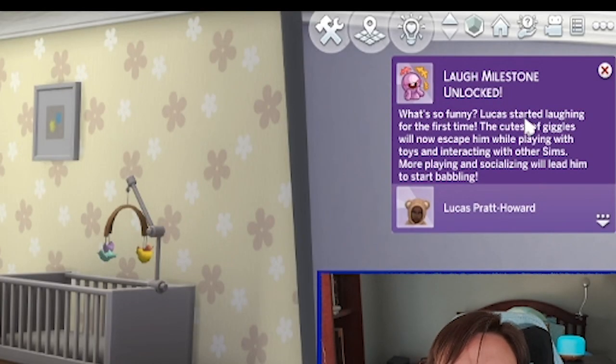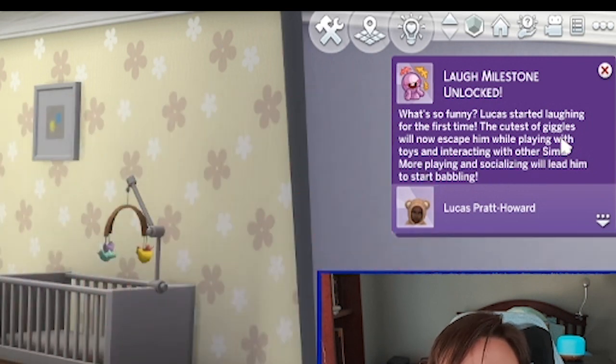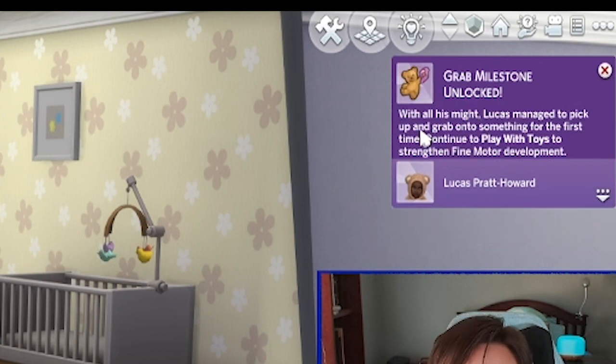Laugh milestone. What's so funny? Lucas started laughing for the first time. The cutest of giggles will now escape him when playing with toys and interacting with other Sims. More playing and socializing will lead to more babbling. And grab! With all his might, Lucas managed to pick up and grab something for the first time. Continue to play with toys to strengthen fine motor development.